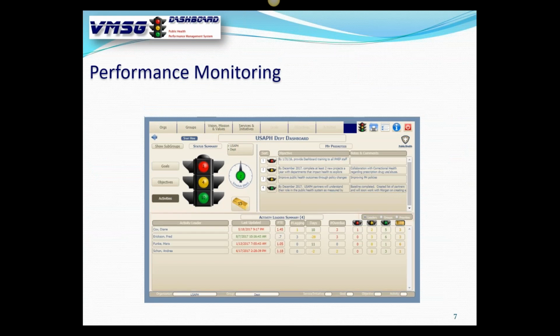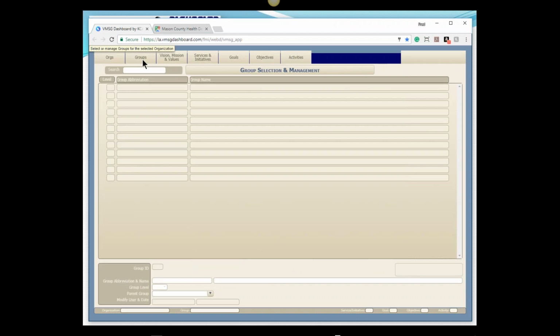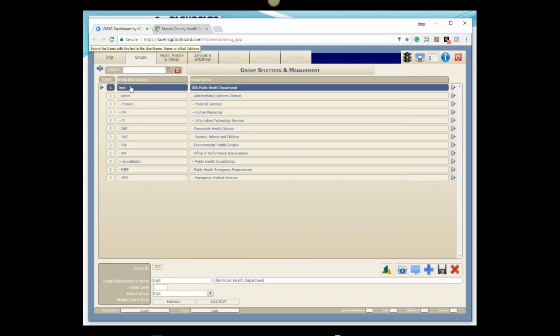Performance monitoring at the macro level here, we talk about, is the dashboard screen. You saw that in the beginning. Let me take you back there. So I'm going to go to my groups tab again. I'm going to select the department level. So I'm looking at the whole department in this case. And I'm going to go down here and click on the traffic light button, which takes me to the dashboard screen.